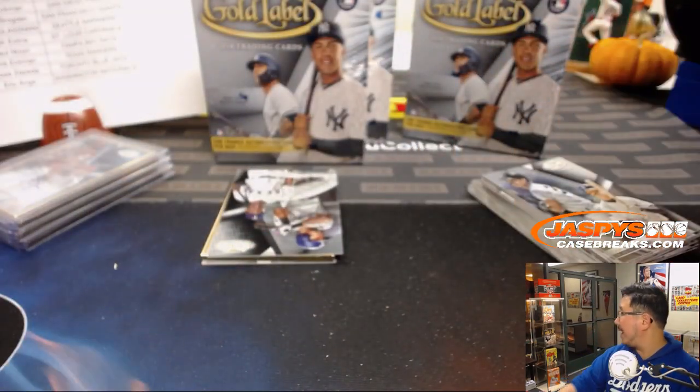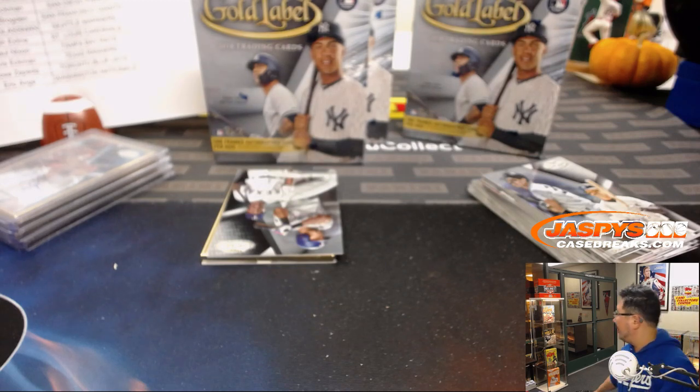Wow, the ball got away from Maldonado, and Red Sox score another run. This game's tied.